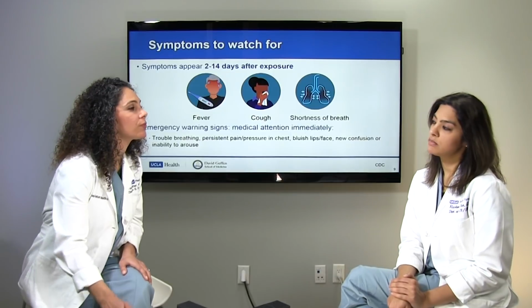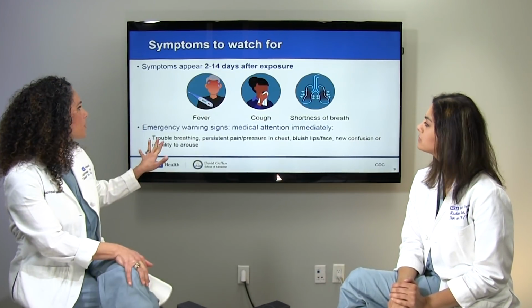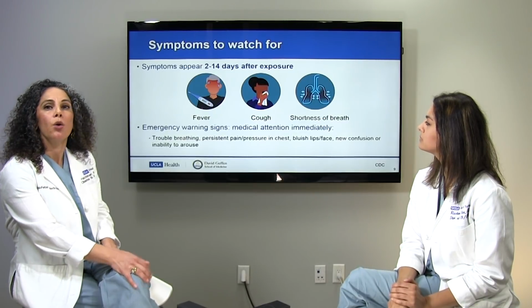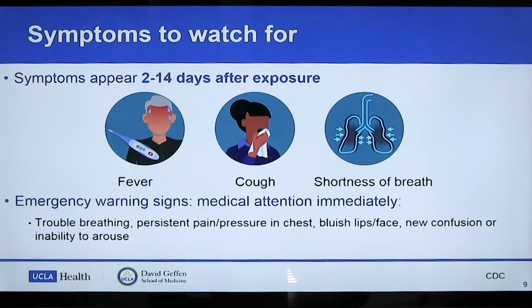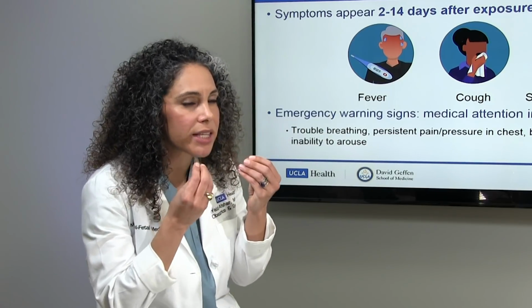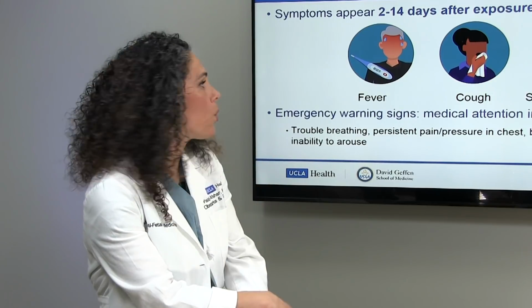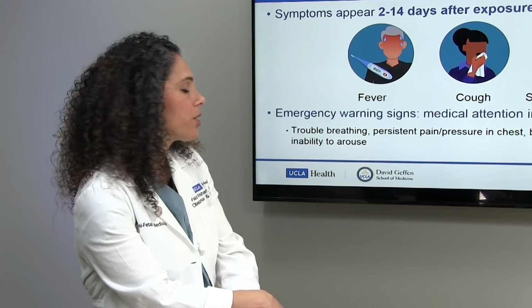So can you tell us what symptoms we need to be looking out for? Yeah, so the big symptoms, this is from the Center for Disease Control, really the fever, the cough, the shortness of breath. These are the classic symptoms. There's other things. We get a little stomach upset, some diarrhea, we lose sense of taste and smell, we get body pains, but the classic ones are really fever, cough, and shortness of breath.